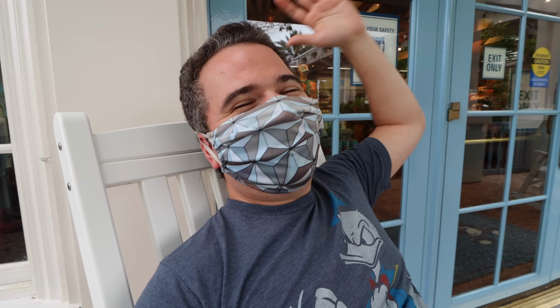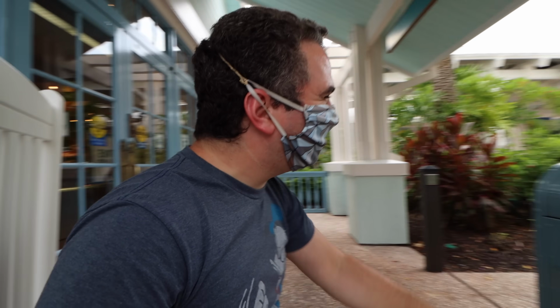And welcome to Old Key West Resort. I cannot tell you how long it's been since we've been here together. I am so excited to be here. We're here to explore Old Key West just a bit and to experience a restaurant that I honestly can't tell you the last time I was at. We're going to Olivia's tonight for dinner.